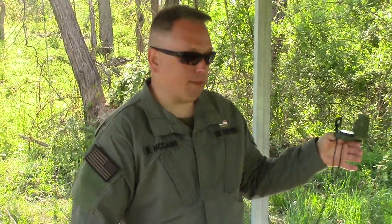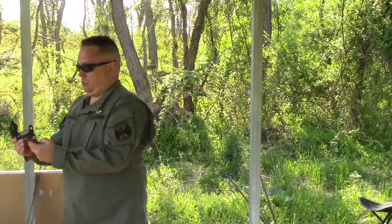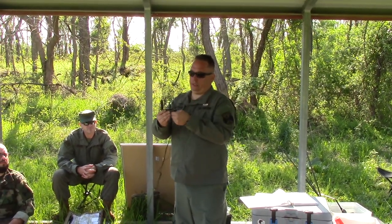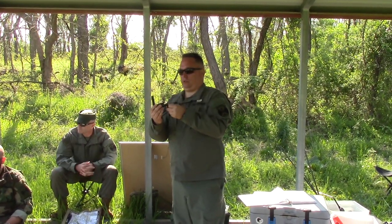In this course, students will be introduced to the basics of topographical map reading using a military-issued lensatic compass, pace count, dead reckoning, terrain association, and much more. The first day of the land nav course is generally classroom instruction with some practical application at the end.